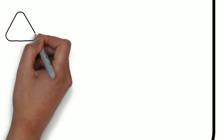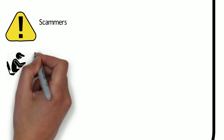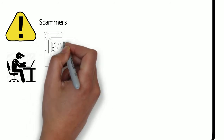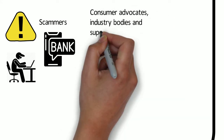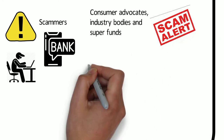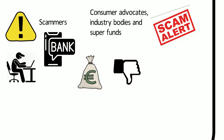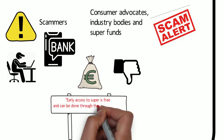Number 6. Beware of scammers attempting to grab your cash. Unfortunately, some unscrupulous people are taking advantage of the challenges of COVID-19 and are contacting people with offers to access super early for a fee. Consumer advocates, industry bodies and super funds have warned that these unsolicited approaches are a scam. At best, these scammers are offering expensive and totally unnecessary services. At worst, they're attempting to steal your super. Early access to super is free and can be done through the MyGov portal.